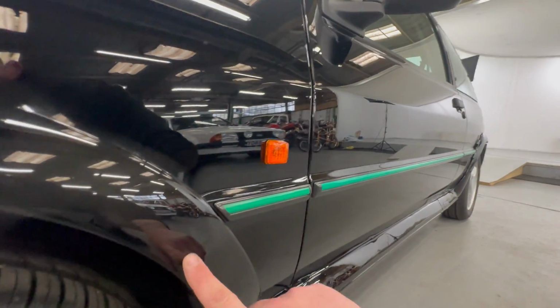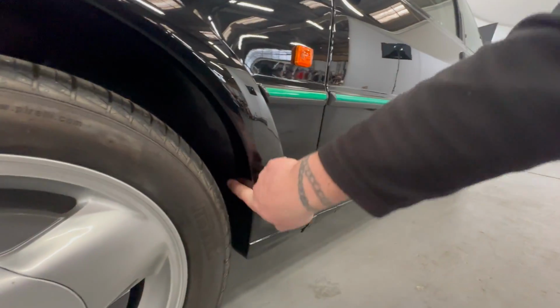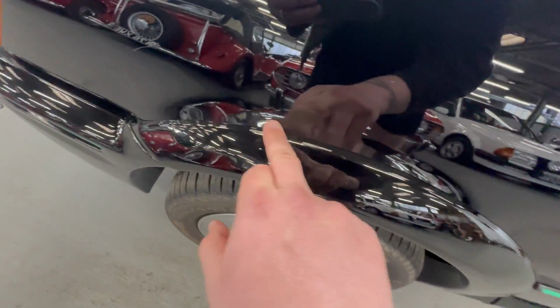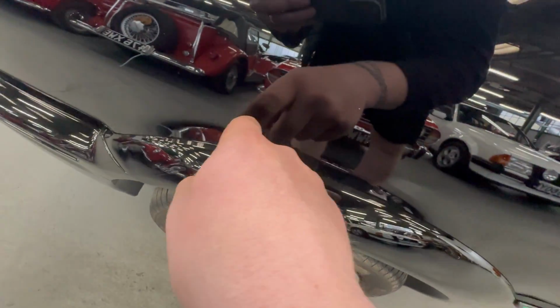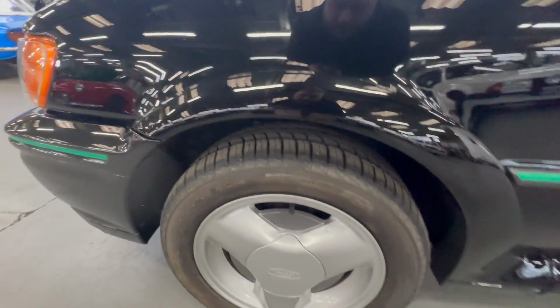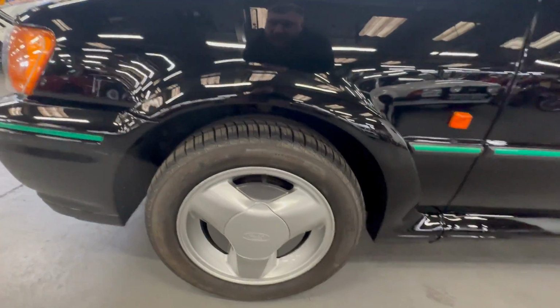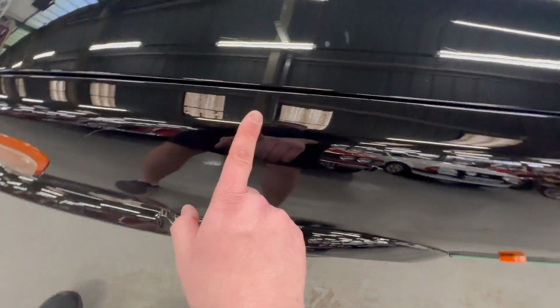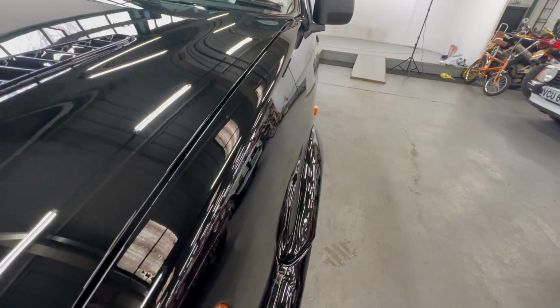That green stripe all the way down the line is good. No sign of any stone chips inside that arch. Again, that fits lovely. It doesn't sit proud or anything like that. It's a little bit of polish stuck in there, which we'll get. Again, another very good wheel. That whole wing, there's no marks. Again, normally you get some sort of hazing or swirls on the top of that wing, but again, you can see fantastic all the way around.